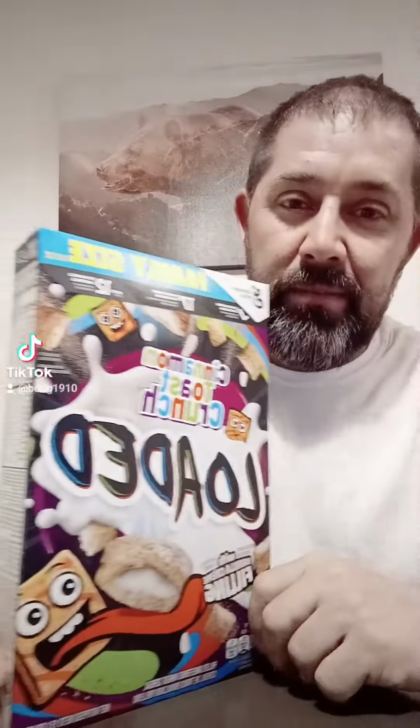As you guys can see, we picked up Cinnamon Toast Crunch Loaded. It's with vanilla cream filling. So, have you guys had these before? Have you guys seen these before?